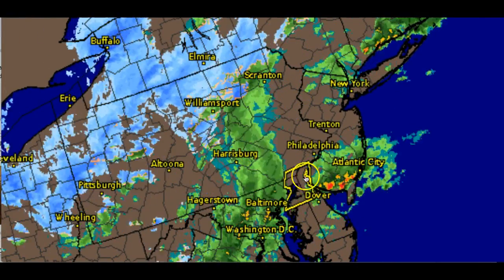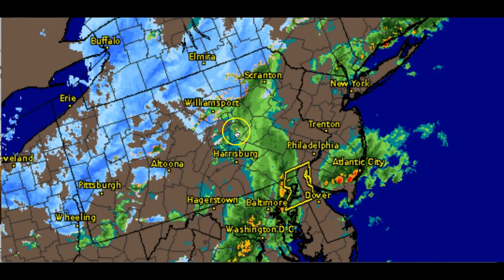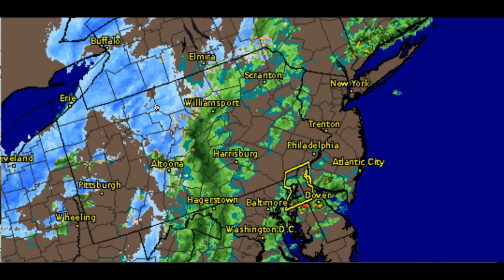We have severe thunderstorm warnings already in portions of Delaware. We have the rainfall changing over to snow over northern Pennsylvania. Now, accumulation is probably around 2 inches for your highest elevations, but you can see the dynamic nature of this disturbance and the potential for very strong wind gusts here.